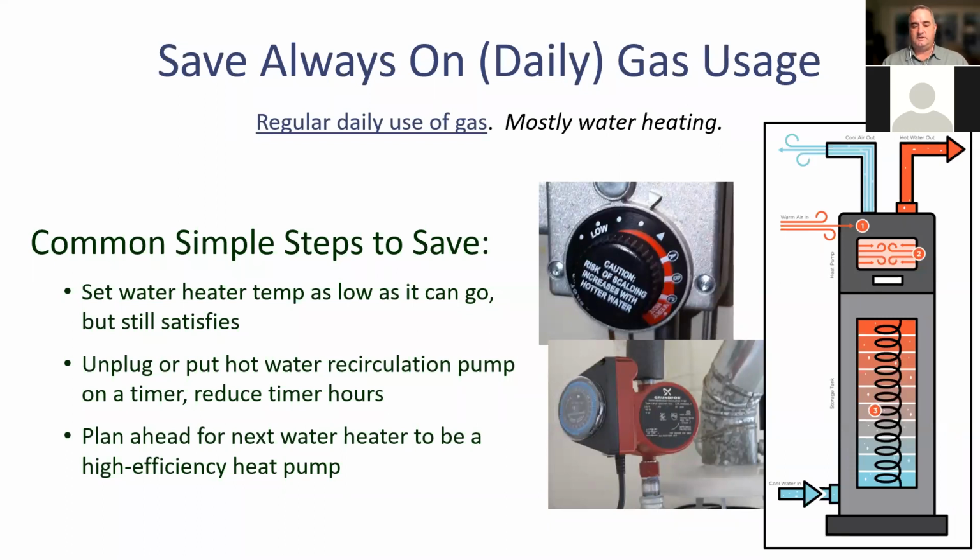If you have a hot water recirculation pump, which can help save water and reduce the time you wait for hot water to come out, it should be on a timer or an on-demand version, running only during the times of day that you're getting value out of that pump. And then in the long run, the best option, if you have a gas water heater, is to switch to a high efficiency heat pump electric water heater. It's 3 to 4 times more efficient use of energy, and also cleaner fuel.